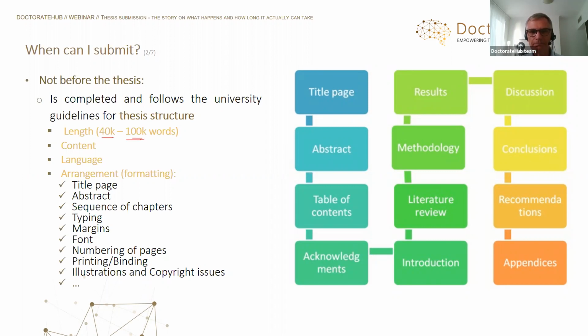I have seen even DBAs with 32,000 words, and I have, unfortunately, read a PhD thesis with 450 pages. But I have to tell you that when you are reading that, you just want it to get done at some point, and that's it, nothing else. You are probably not even able to focus. So don't do that. It shouldn't be too long.